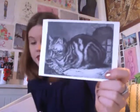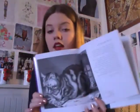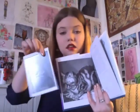It's Cats by Delia Pemberton. It's from the British Museum, so I think it's basically cat appearances throughout time, throughout history and history in art. I bought this postcard at the British Museum as well. It's this little cat that kind of looks like it's crying. And then I bought this book and I had no idea that the picture was in this book. So, hey. Kind of strange. Yeah, it's a very, very good book.